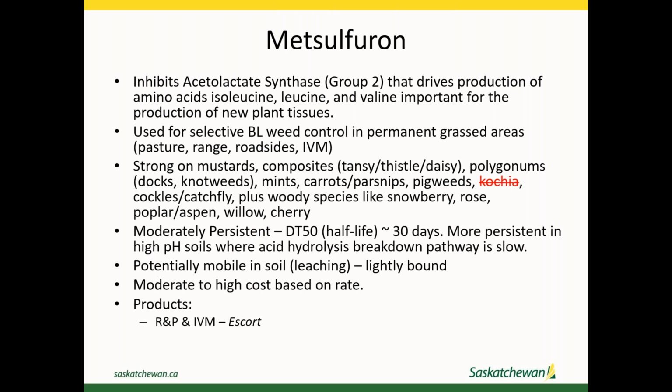There's ample resistance in wild mustard to group 2 as a result of over application of group 2s in pulse production in the southwest and west central areas. There's resistance in hemp nettle, there's resistance in cleavers, things like that. So there's lots of species around that are resistant to group 2s now. Cockle catchfly family, and then some woody species, particularly snowberry, rose, poplar, aspen, willows, and cherries, are controlled by much higher rates of metsulfron.